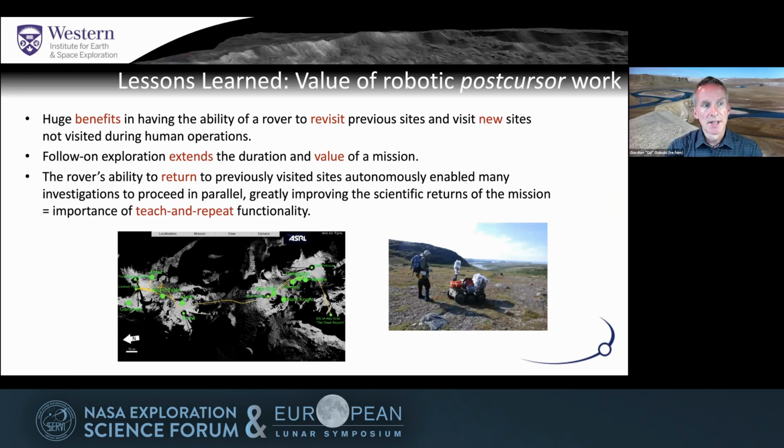Moving on to post-cursor work, huge benefits, multiple things. First, in being able to revisit, we were only able to do it over days, but even that was valuable. But imagine having a rover there at the same site, weeks and months later, as you're starting to analyze the samples that we've brought back. You've got more questions, more hypotheses to be tested, so the rover can go back to previously visited sites. But it also then enables the rover to go into previous sites that were not able to be visited by the humans. And the teach and repeat functionality that we have in robotics now was quite new a decade ago. It's fairly commonplace now. Essentially, once a rover is driven the path once, it can basically do it on its own without GPS. Again, really optimizing and increasing the value.